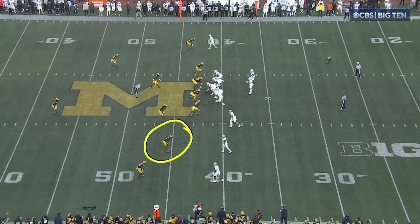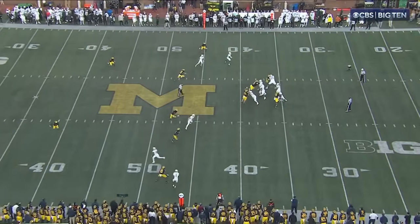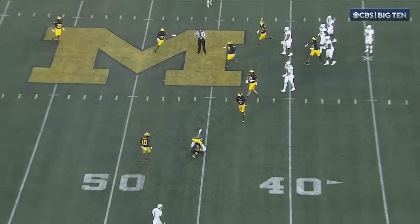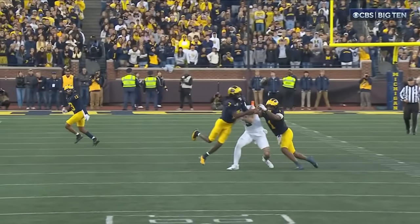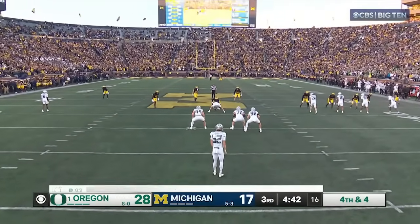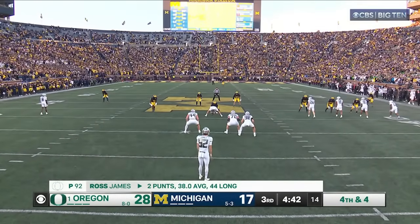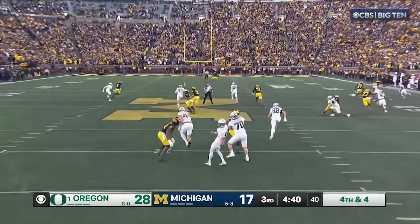Makari Paige, that time number 7, closed on that play really well. He's right here in the slot. Look at the job he does. The ball tried to get stuffed into the slot. He reaches out and then attacks the ball. Two defenders on the play at the same time, but it was number 7 that made the play. And another punt coming up. Ross James to kick. Michigan got the stop they were looking for.